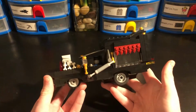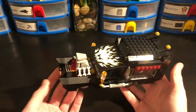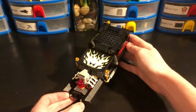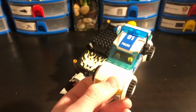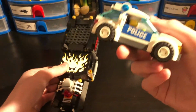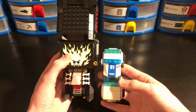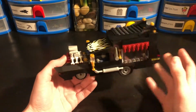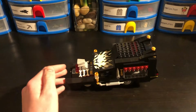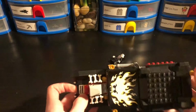Then moving on to the actual hearse itself, this thing is very large compared to a standard Lego car. Let me get an example. Here's a police car from the 2008 police station, and I would say this is a minifigure scale car. You can see that it is about half the size of this hearse. Lego vehicles, specifically cars, are always not consistent in terms of scale. They're always either really small or ginormous, and this is an example of a set that is ginormous.